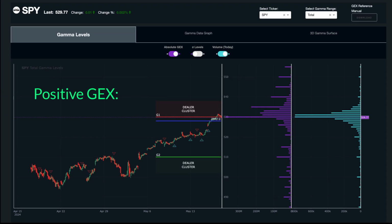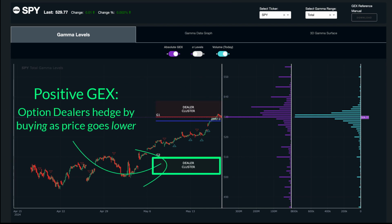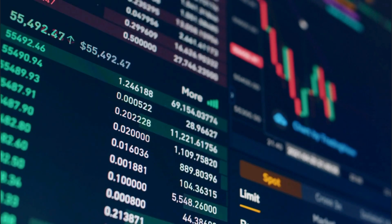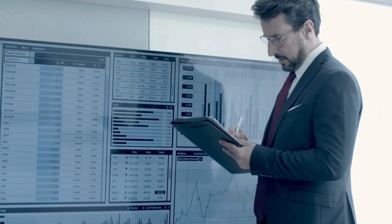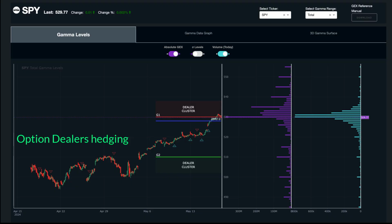So when gamma exposure is positive, dealers will actually hedge themselves by selling shares of the underlying security as price goes higher, and then buying shares of the underlying security as price goes lower. And they do this in order to balance out their options book because dealers are making a market in the options market that they're trading in, and so they have to hedge themselves in order to manage their risk.